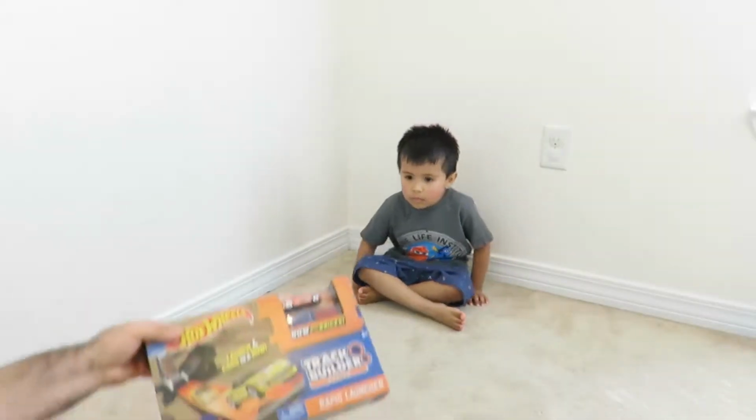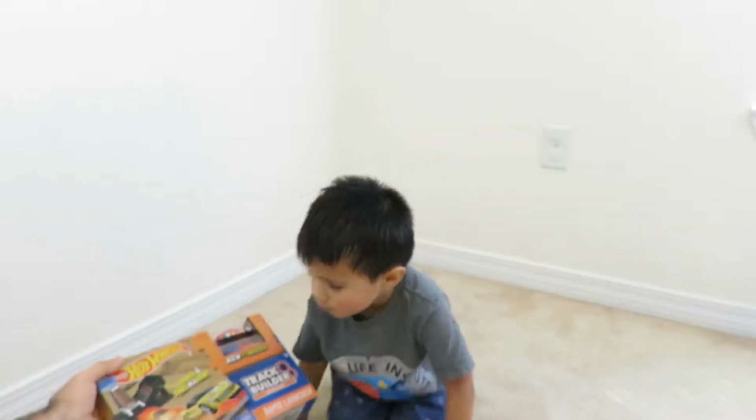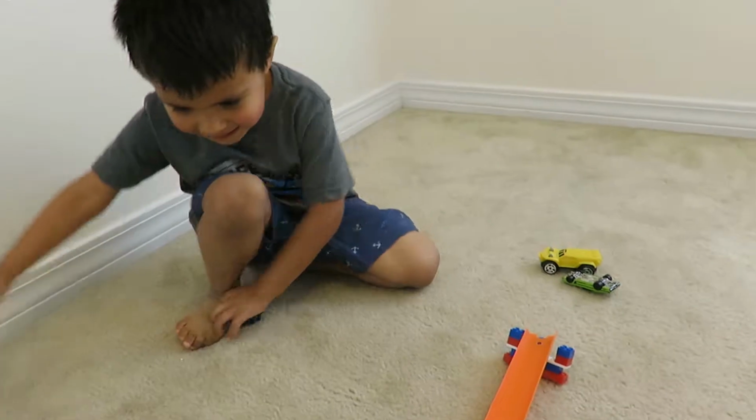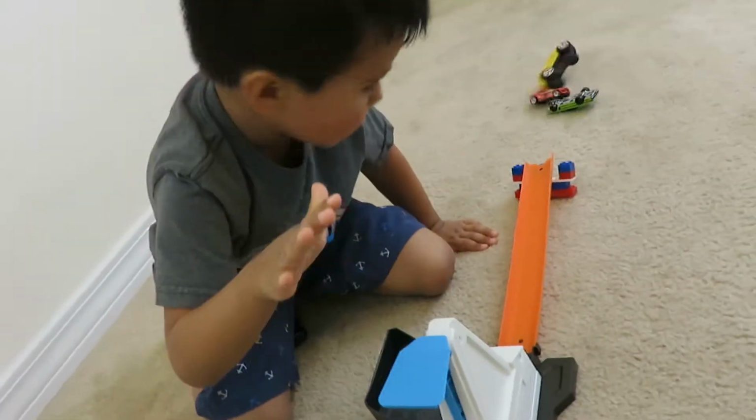Alrighty, everybody, we got the Hot Wheels Track Builder System with a rapid launcher. And the red car. Let's do the next car. Whoa! Yes!